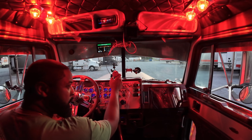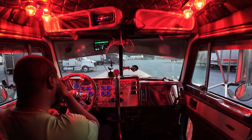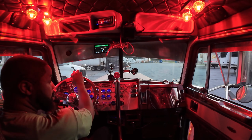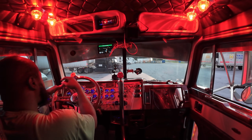All right, y'all. So I just got assigned to door number 8. Well, initially, they assigned me to door number 9, but there's a drop trailer on 9, so I went back to the office. I told them, so they swapped me to door number 8, which is right next to this truck right here.